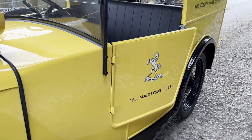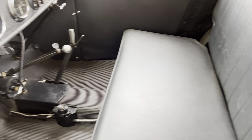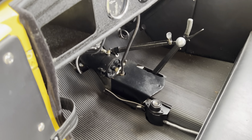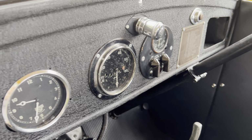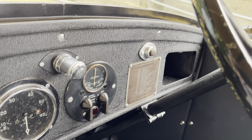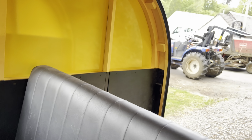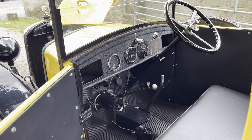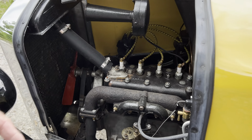Detail of hers is fabulous. The detail is beautiful, yeah, she's been done really nicely. Plenty of space in the back there. Yeah, well, there were 2,500 weight capacity allegedly in the vans. It's got the correct bronze type carburetor.